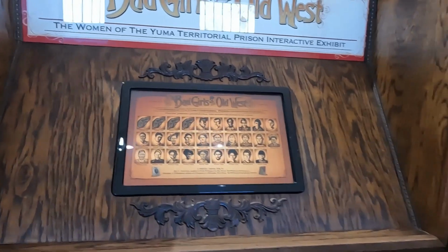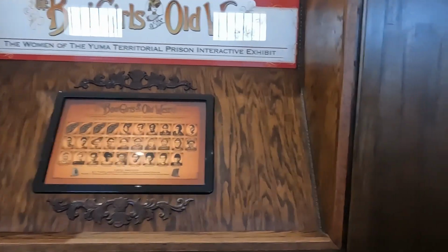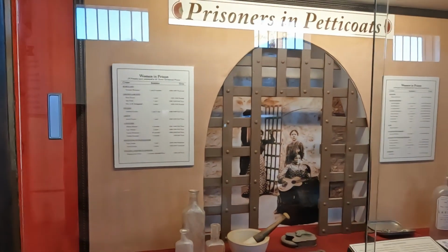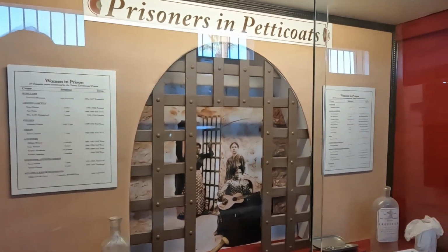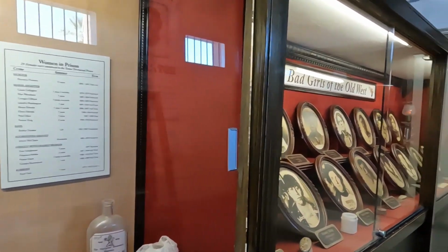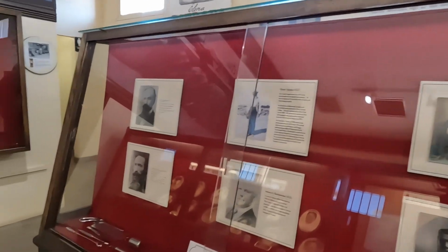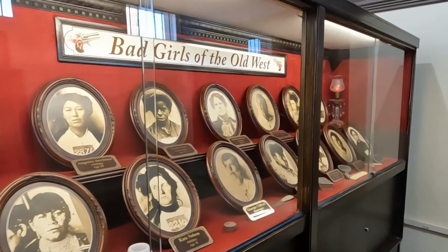They had a women's prison that was torn down when they built the bridge. So here's some of the women that were here. You can see some of their crimes: burglary, grand larceny, felony, adultery, stolen kids, selling liquor to Indians, murder, manslaughter. So lots of crimes. Here's some about the doctors that were here, some of their equipment, and their pictures, the bad girls of the Old West.